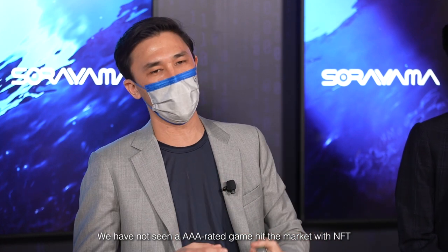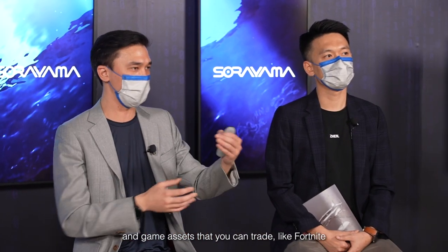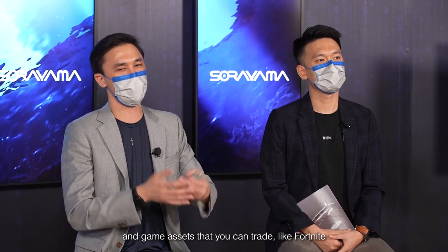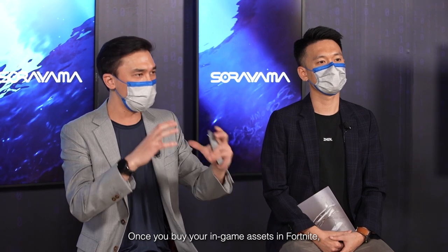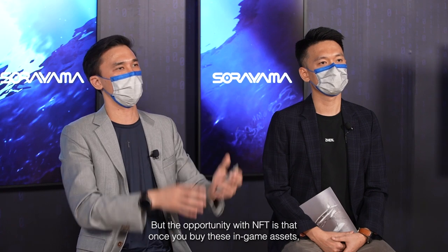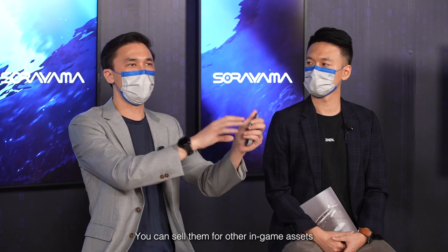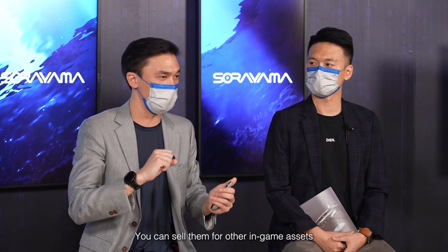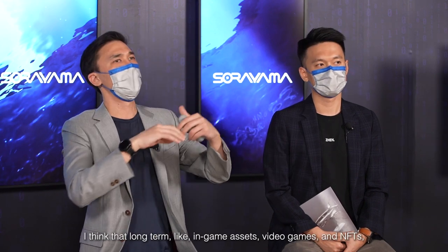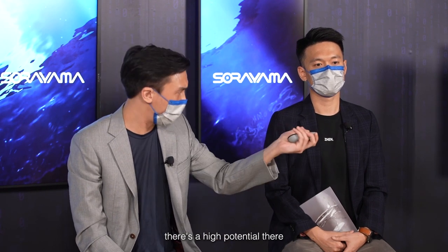We have not seen a AAA rated game hit the market with NFT in-game assets that you can trade, such as Fortnite. Once you buy your in-game assets in Fortnite, you're in this walled garden, you can never get it out. But the opportunity with NFTs is that once you buy these in-game assets, you can stake them, you can rent them out, you can sell them for other in-game assets, right? So I think long-term, for in-game assets, video games and NFTs, there's a high potential there.